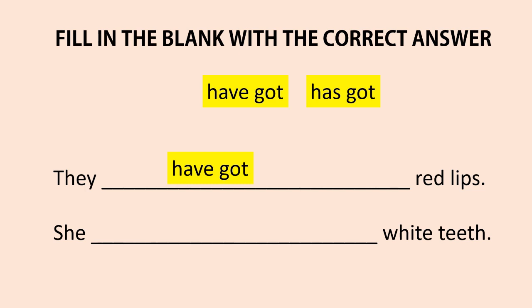They have got red lips. She has got white teeth. They have got red lips. She has got white teeth.